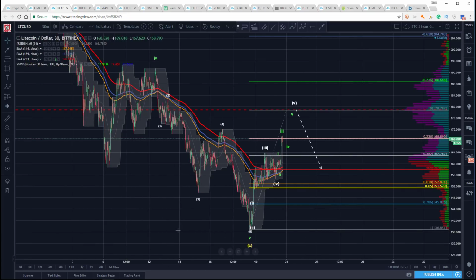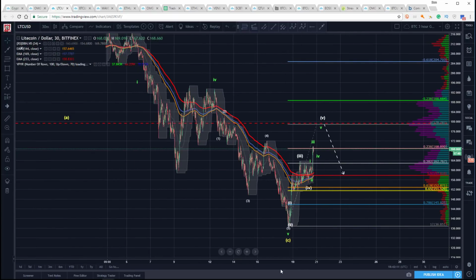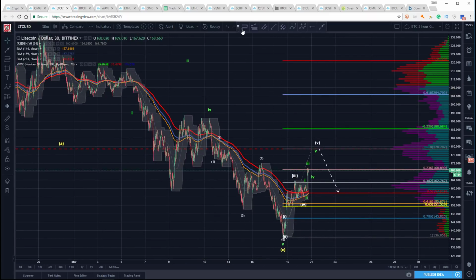So that's, you know, it's very similar to Bitcoin, no surprise. All right, so we'll see. Now we know there's resistance we got to deal with here, coming back up. So you want to have this noted and marked. So if I work off of this pivot here, I'd actually use the highest pivot.